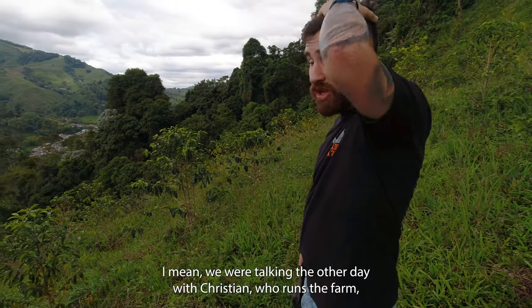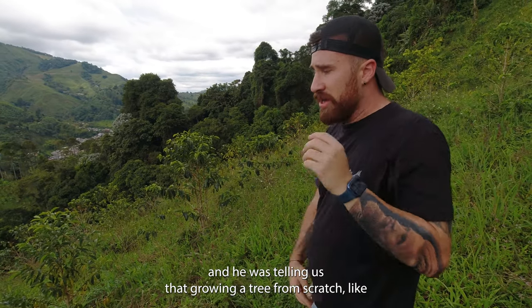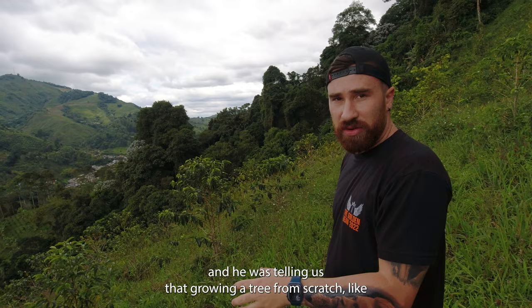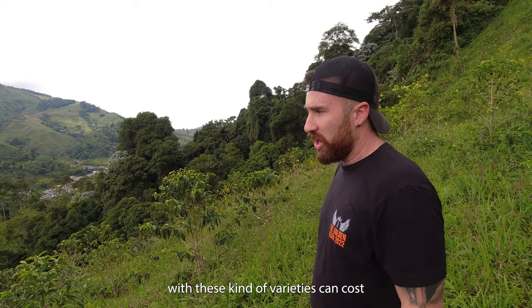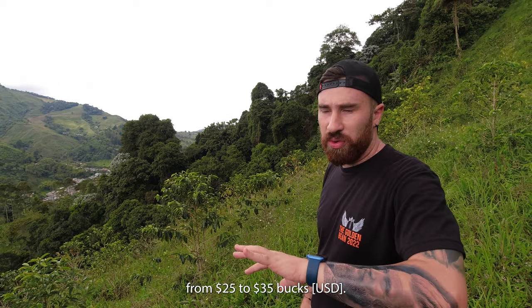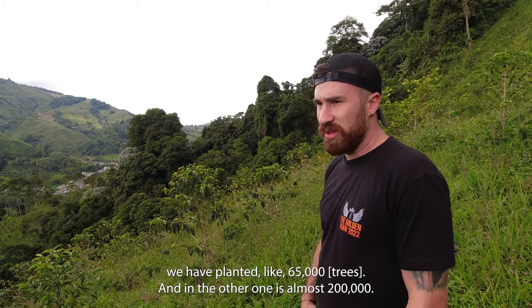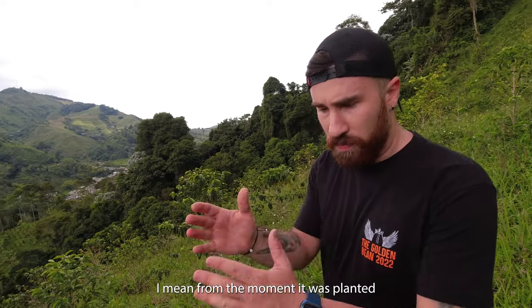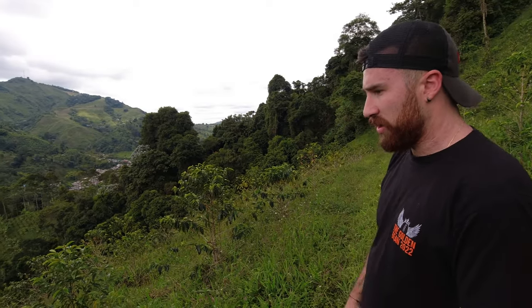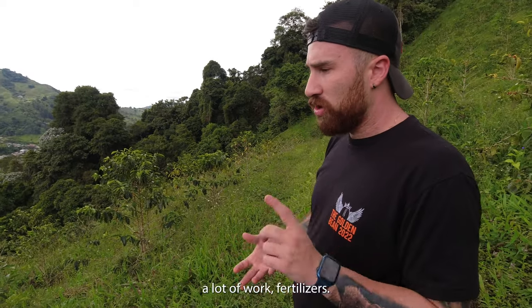We were talking the other day with Christian, who runs the farms, and he was telling us that growing a tree from scratch, from when it's a baby to the moment it's big and productive, with these kinds of varieties can cost from 25 to 35 US dollars. Just here we have planted like 65,000, and in the other one it's almost 200,000. That's a big investment, because for these kinds of varieties you need a lot of space, a lot of work, fertilizers.